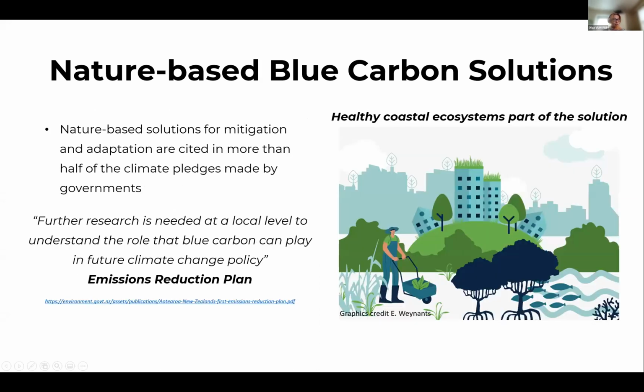So blue carbon solutions for climate mitigation and adaptation are mentioned in more than half of climate pledges made by governments. So those ones that have signed onto the Paris Agreement target. And in Aotearoa, New Zealand, blue carbon has been recognized as an important nature-based solution, but more research is needed at a local level to understand the role that blue carbon can play in future climate change policy.